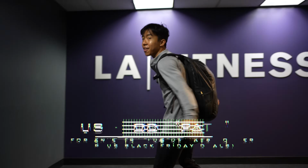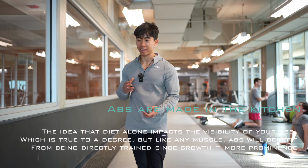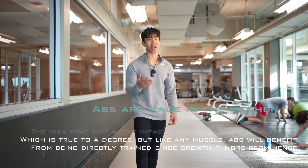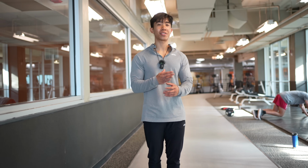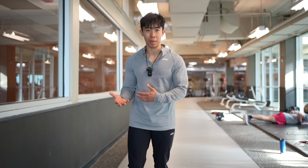Let's hit this workout. Let's get it. So y'all have probably heard the idea of, okay, abs are made in the kitchen, and really where that idea comes from is the fact that you need to be at a low body fat percentage in order to actually see your abs in the first place. So instead of abs are made in the kitchen, it's more like abs are revealed in the kitchen through you dieting and being at a lower body fat percentage.